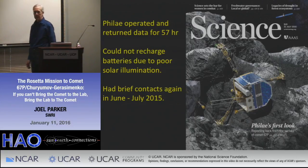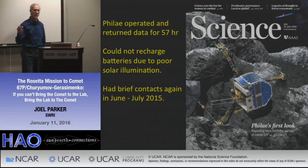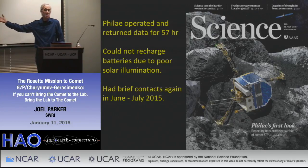Unfortunately, it was in a shady region, so the batteries could not get recharged. So it ran off the battery power it had to do its first science for a little more than 2 days. Couldn't recharge the batteries, and that was it. Now, many months later, we did get brief recontacts from the lander, because that place happened to start getting in the sun again, but not enough to start exchanging commands and getting more telemetry other than an I'm awake signal.